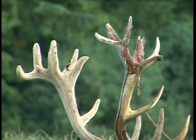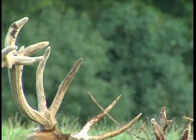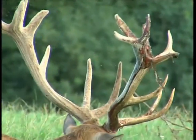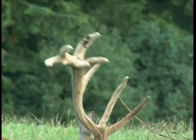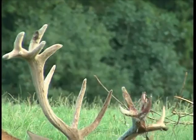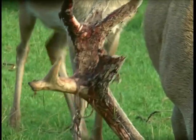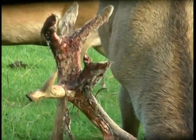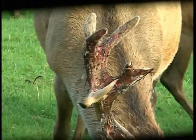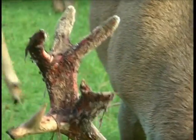The velvet's not stripped off all in one go. It may take 2 or 3 days before he strips it off. It just depends. The stripping process is normally in withy bushes or nut bushes and even gorse. If you note carefully, the other side has not been stripped off yet. As a general rule, this will take possibly 2 days before he strips it off.